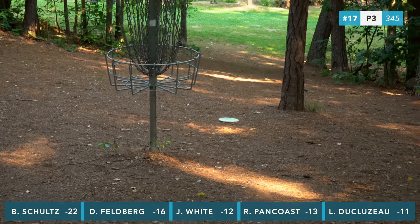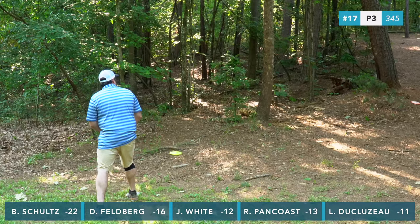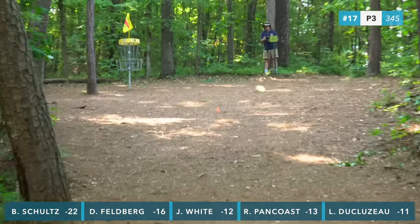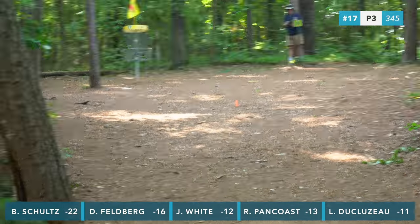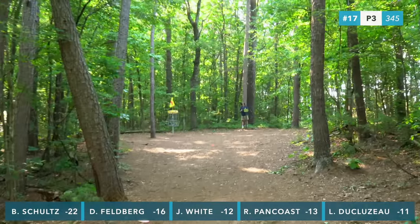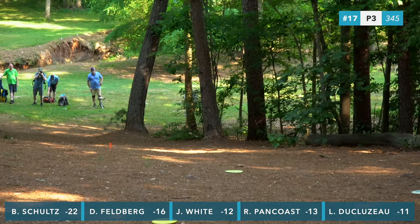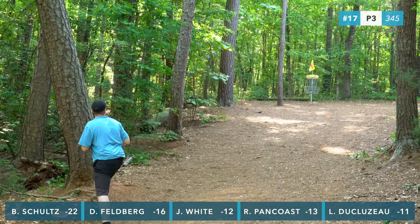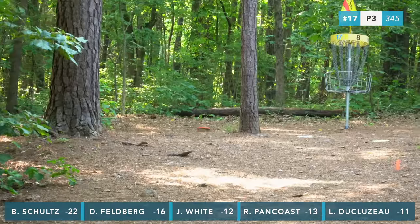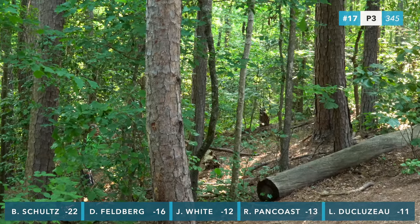Perfect approach. Feldberg, short left, but plenty of room to work with. Parks it. Lionel with a big lefty turnover. Puts it on the green nicely. That was a tough spot, tougher than it looked. Ross with his upshot, 15 feet left.